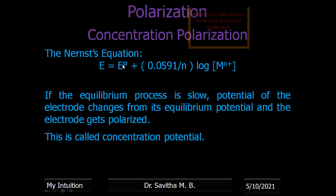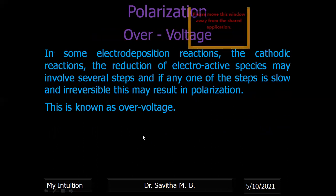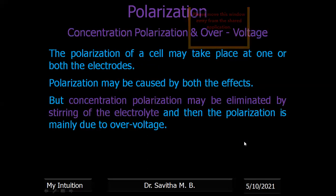Next, if the equilibrium is slow, then also the potential of the electrode changes, right? This is called concentration polarization. And the next one is when there is a multi-step reaction, where several steps are involved for the reduction, and if any one of the steps is slow, the overall reaction rate will be slow. Okay, so this also leads to polarization, and this type of polarization is called overvoltage polarization, right?